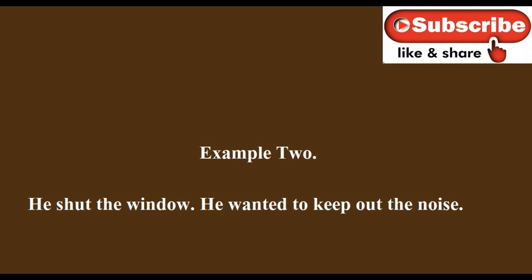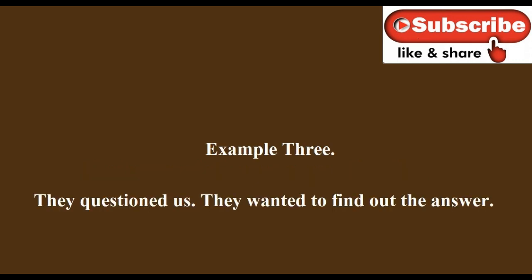Example 2. He shut the window. He wanted to keep out the noise. Now both of these can be combined into one single sentence as he shut the window to keep out the noise. Example 3. They questioned us. They wanted to find out the answer. Now both of these can be combined into one single statement as they questioned us to find out the answer.